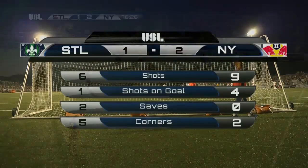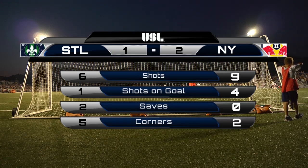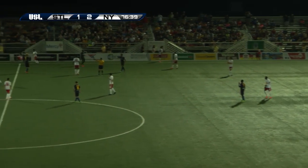So a yellow card has been issued. Rubio Vasquez, excuse me. He evidently said something to the referee. 77th minute. It's 2-1. New York on top.